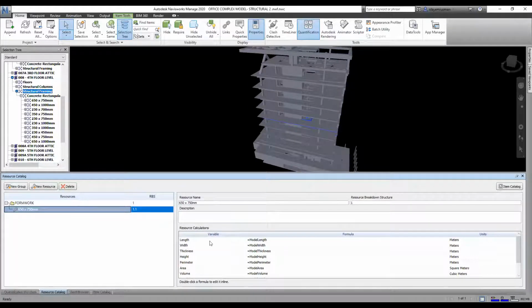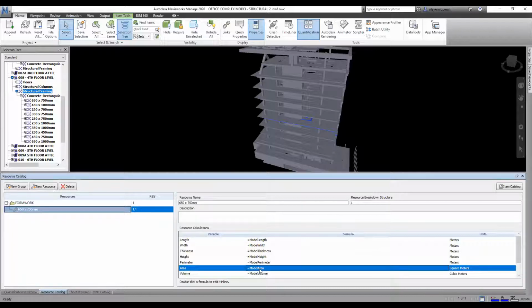You can see you have length, which is the model length. Model length is exactly the same thing as what is in the view, as what is the model. I have width, I have thickness, and I have perimeter, and I have area. Now we all know that formwork is more of an area. So we just need to adjust this formula here. So how do we do that?